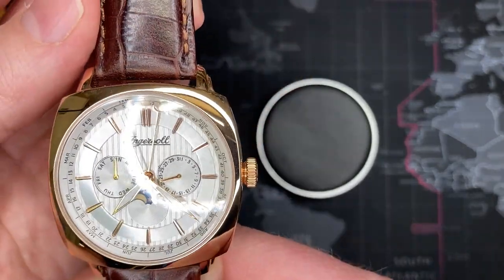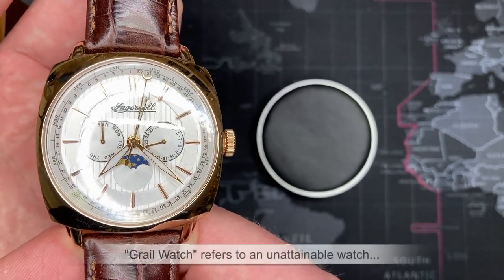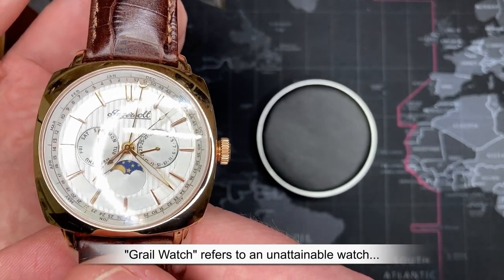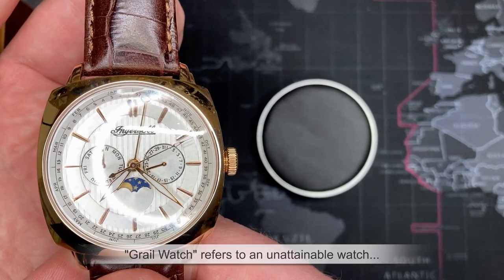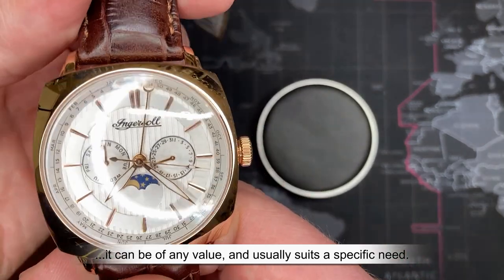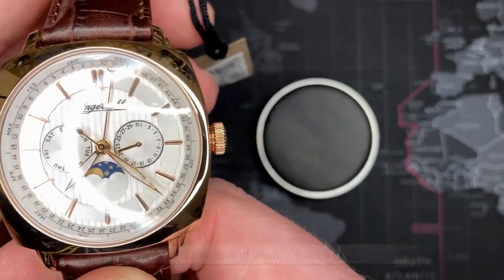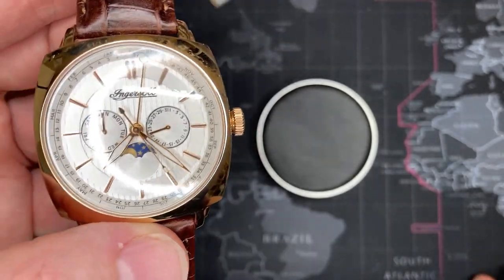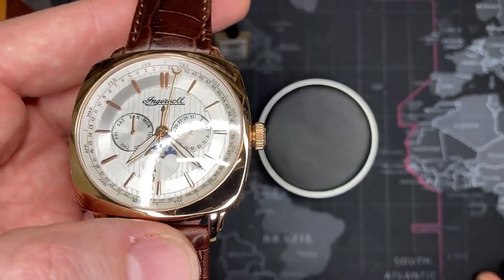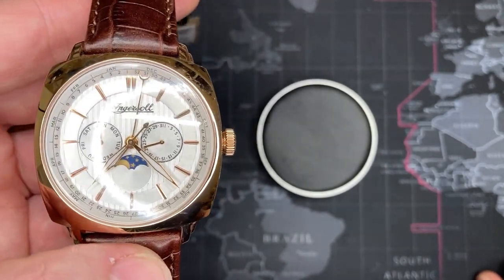Now, I want to go into a little bit of detail of what I was talking about before. For those who don't know, the term Grail watch is a play on the term the Holy Grail, right? People are always searching for it. It gives you eternal life. Now, I don't know that a watch will give you eternal life, but it's that thing which everybody wants that they can't find or they can't have. So a lot of people consider a Grail watch to be like an Omega Speedmaster or a Rolex Submariner or something of that sort. I have a couple Grail watches, I guess. I'm looking for a certain thing, not particularly. I don't really care if it's a Rolex or if it's a Seiko.